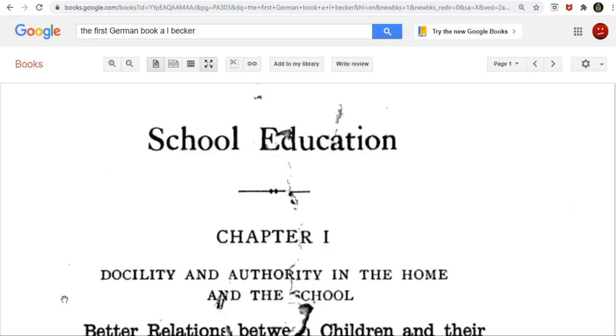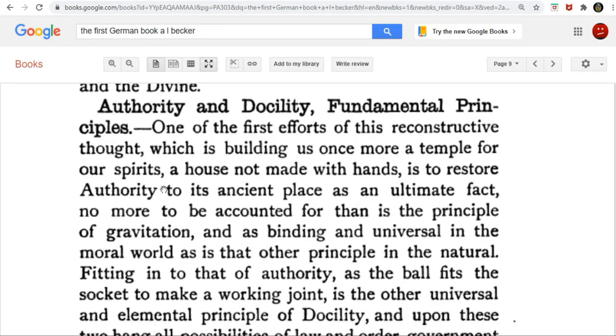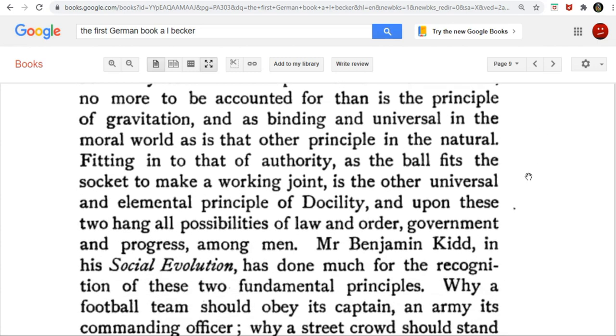It's in the first chapter of Docility and Authority in the Home and in School. In the Fundamental Principles, one of the first efforts of this reconstructive thought, which is building us once more a temple for our spirits, a house not made with our hands, is to restore authority to its ancient place. As an ultimate fact, no more to be accounted for than is the principle of gravitation. And as binding the universal in the moral world is that our principle in the natural fitting of, into that of authority as the ball fits in the socket to make a working joint.